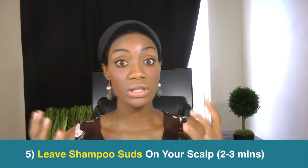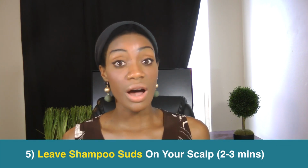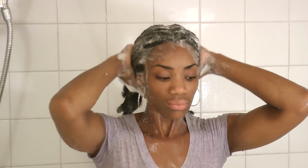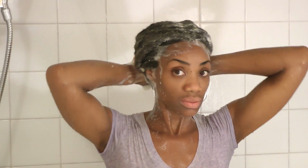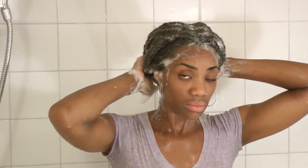The next thing is to leave the shampoo suds on your scalp for at least 2 to 3 minutes. If you are not in the shower, you can leave it on a little bit longer, maybe 2 to 5 minutes. It is very important that you leave the suds on your scalp for that amount of time, because you're giving the properties of the stimulating shampoo a chance to stimulate those hair follicles.